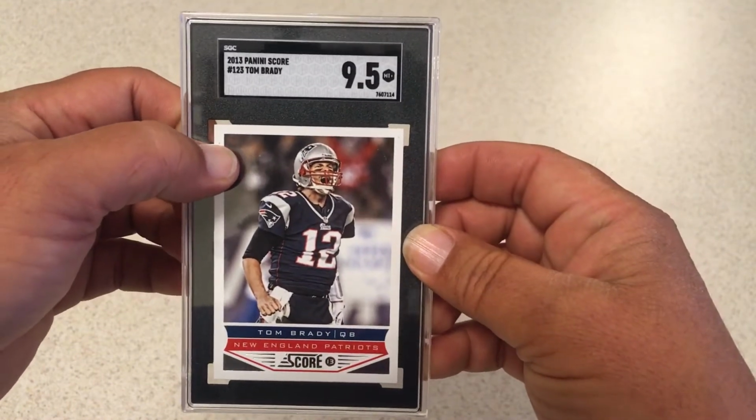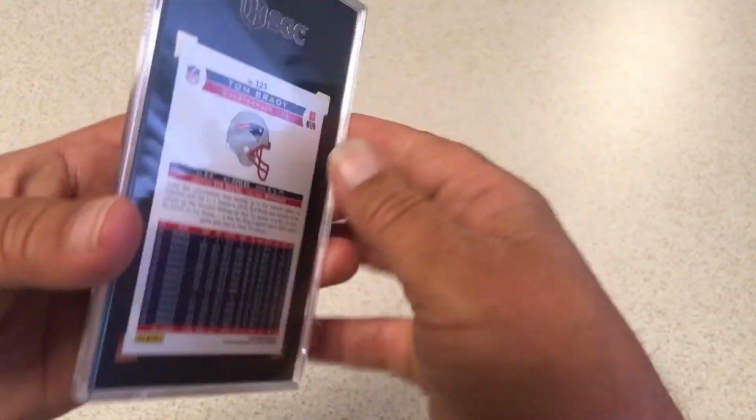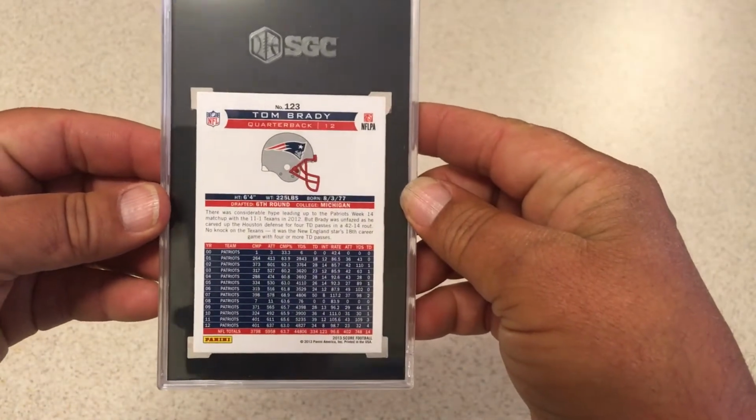Looks like there might be a little bit of a stain over here on this edge, but otherwise it's a really, really nice card. I may end up keeping this one anyway, but we'll see how it goes.